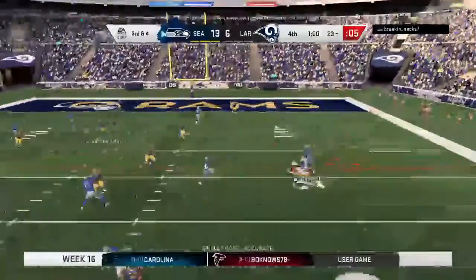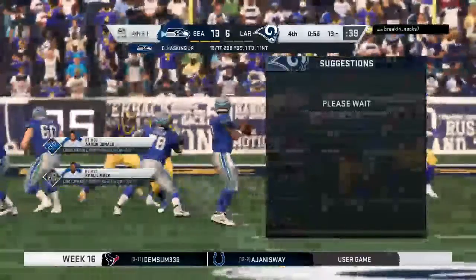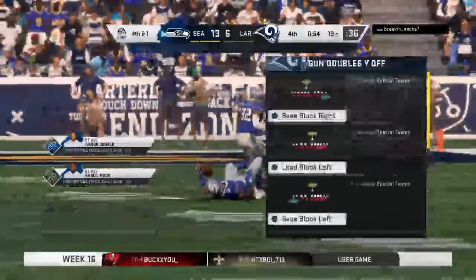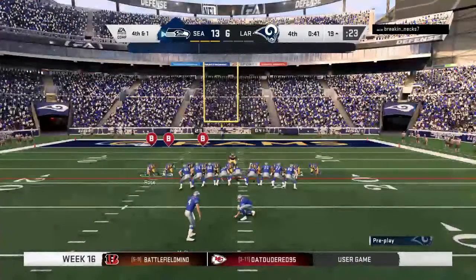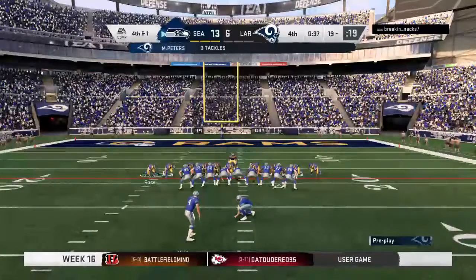Throwing now is Haskins. It's complete. This is Todd Gurley. And he'll be brought down inside the 20 at the 19. Call it a gain of 3. And that's going to bring up a 4th down. So on 4th down, out trots the kicker in a big spot here. This to make it a 2-score game.